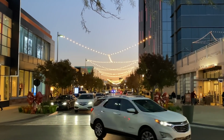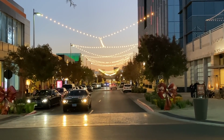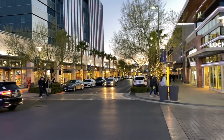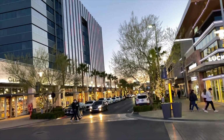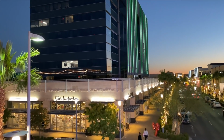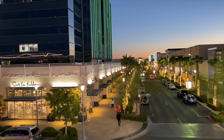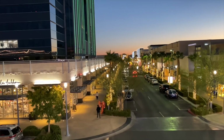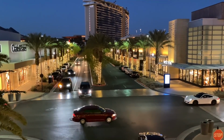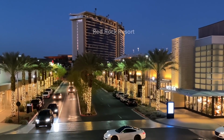The lanes in the shopping complex have been strung with white lights. You could almost think it was London or Edinburgh. We love this. They've put nearly 200,000 lights on display all through the property for the holidays. And from up here on the second level, look at the One Summerlin building with its festive colors all season long. In the other direction, the elegant avenue of palms taking you over to the casino. This place is absolutely gorgeous.